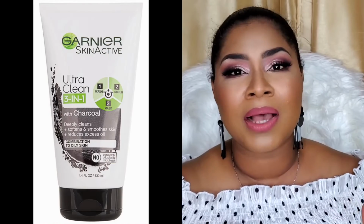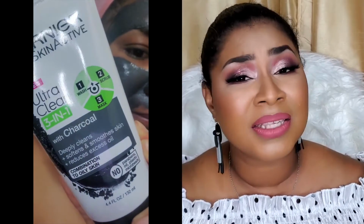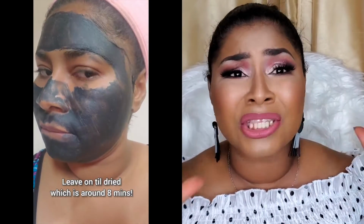So if you want a quick mask that you could use once a week, especially if you want to just pull out that excess oil and so on, this is a nice one to use. It will dry down in 5 to 7 minutes. And even though I'm saying dry down, I'm not talking about that dry, suck out everything from your skin kind of dry. No, it's really nice.